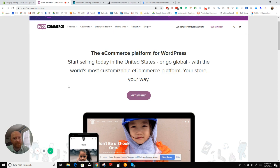WP Engine is going to be able to help you really stay online as much as possible, and have a reliable website. I think they do your WordPress updates for you, so you don't have to worry about doing that yourself if you're not a very experienced developer, or about paying a developer to stay on top of that stuff. They kind of do that for you, if I recall correctly. So yeah, WP Engine is great. Like I said, they start at like $35 a month. I don't think you can go wrong.